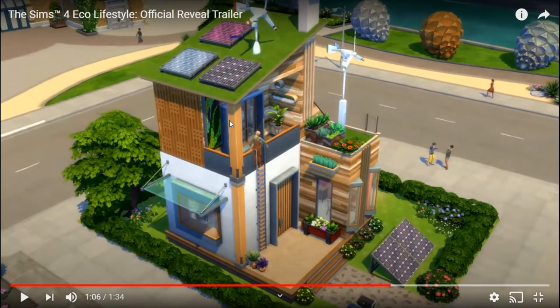This is an even different architecture style. And do I see a ladder? That is amazing. And look at this sunroof and these little plants and the solar panels and the windmills. That's just amazing. This looks like it's a new place. Oh, and look at that. That's cool. That's gonna get us a lot of great debug objects.